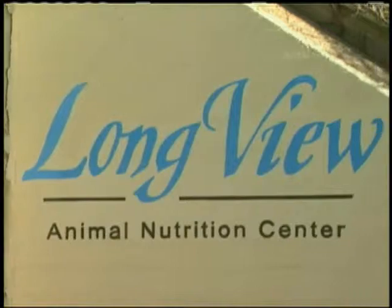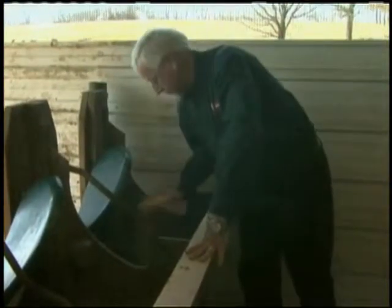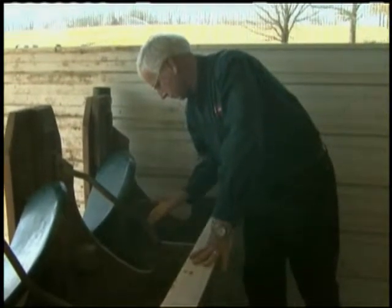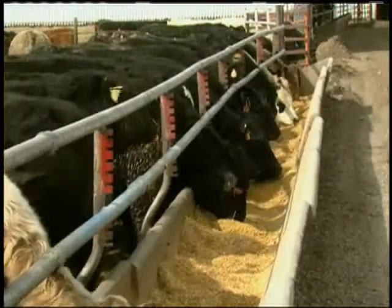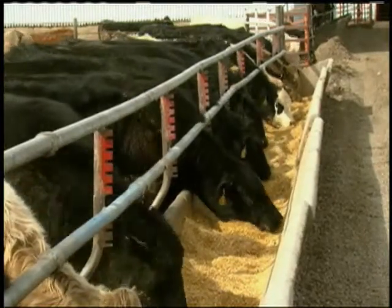So we'll have an idea, we'll work on it at our nutrition center, then we'll begin to feed cattle there. If it looks like it works, then we'll do another study and try to perfect it. In some cases, we'll be working on something for 3 or 4 years at our facility before we get to the next level. So the next level is not selling it, the next level is proving that it works in the commercial operation.